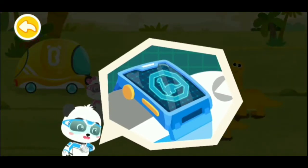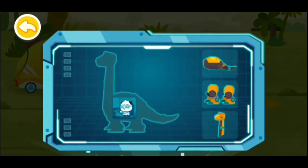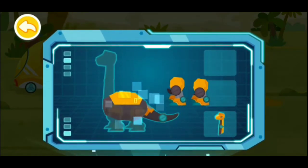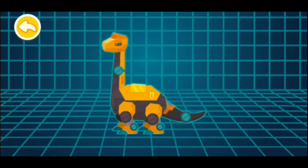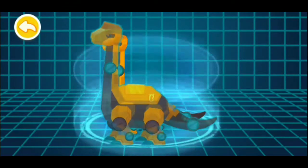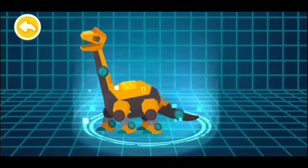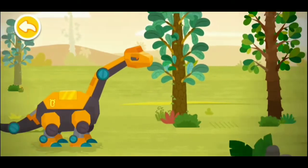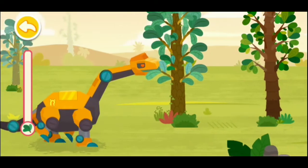Magic watch, activate the transport. Super transformation! Drag the head of the mechanical Brachiosaurus and pull the leaves off the tree.